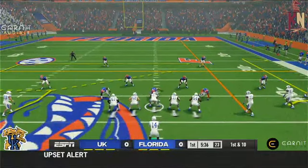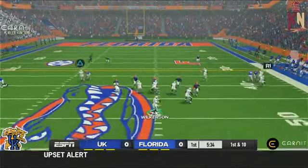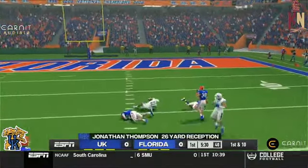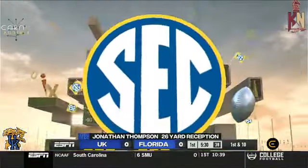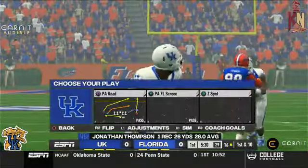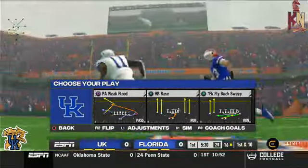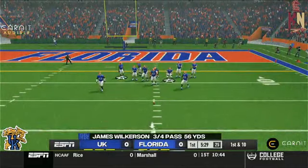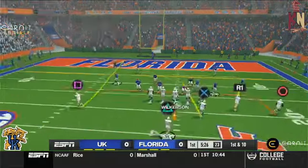Empty backfield, quarterback in the gun. 5 wide receivers. Fires quickly, and he's got his man. And he's taken down right around the 16-yard line. First down. From the 16-yard line. First down.